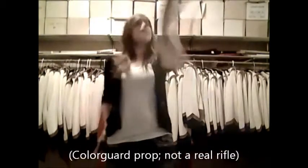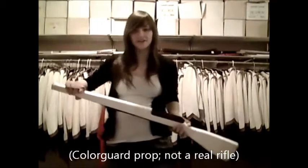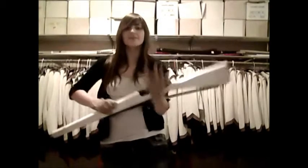Last year, I had participated in the school's marching band, the Spirited Pride of Pennsylvania, and I was a part of the color guard. One day during sectionals, we were working on a rifle routine, and when I had attempted a toss, the rifle came smashing down on my right ring finger.